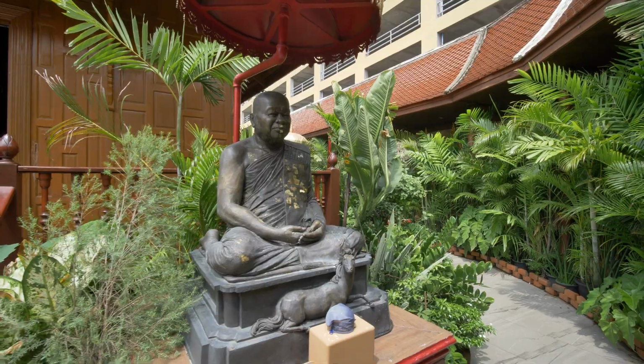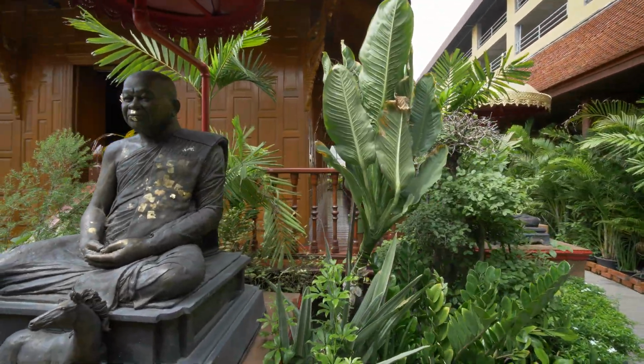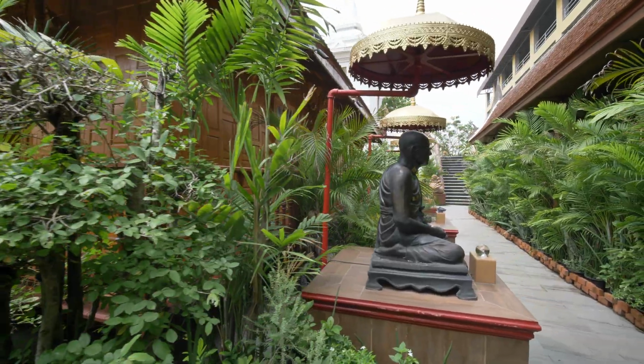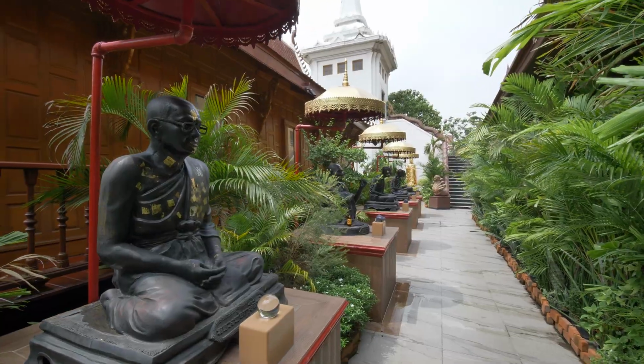Just take a look at the monks, the statue of the monks. They look really vivid, really realistic.